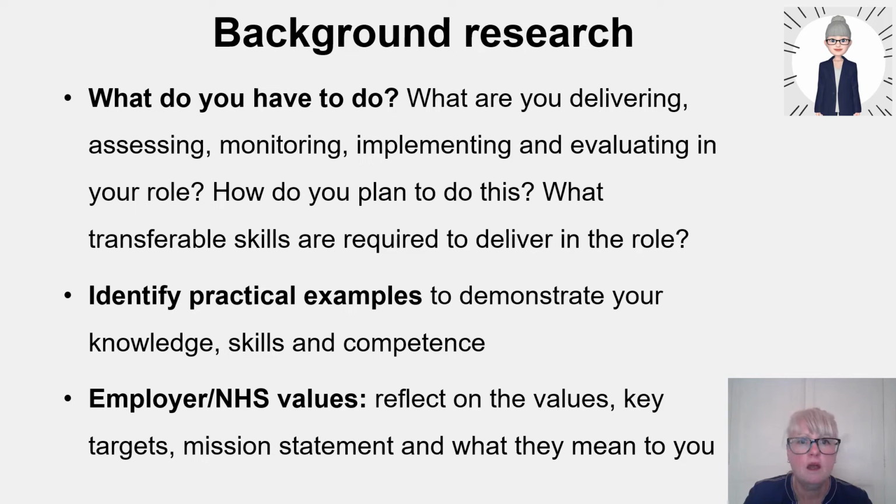So when you're looking at your background research, it's important to think, what do you have to do in this role? What are you actually delivering? Is it training development programs? Is it an education role that is more scoping information and assuring standards, mandatory training standards, for example? And it could be an education role where you're delivering a module. So what are you actually delivering? What are you assessing? What are you monitoring, implementing, evaluating in your role? And that will be evident in your job descriptions.